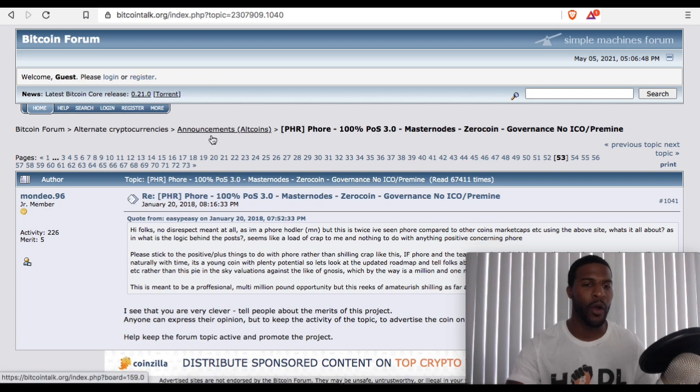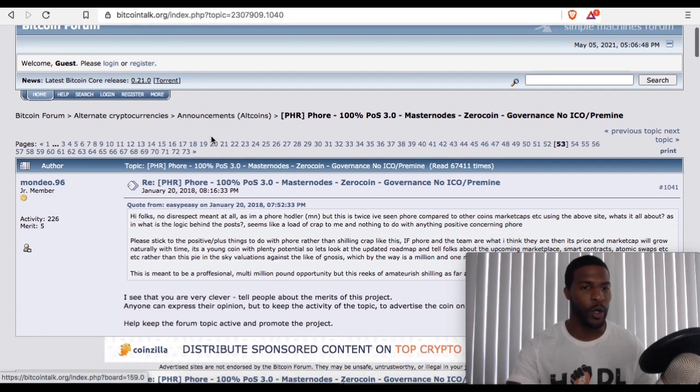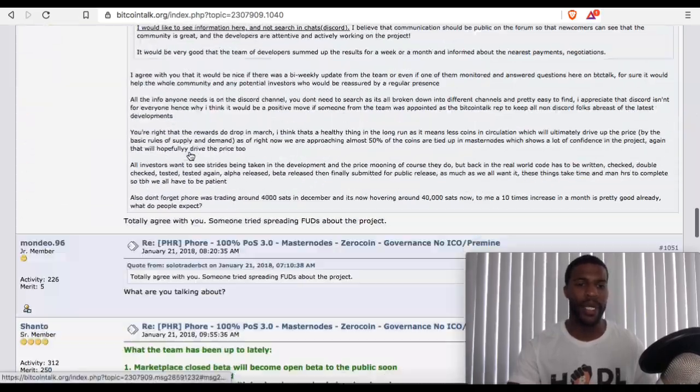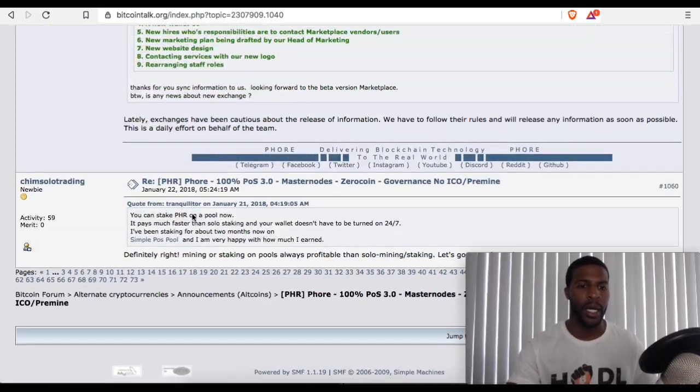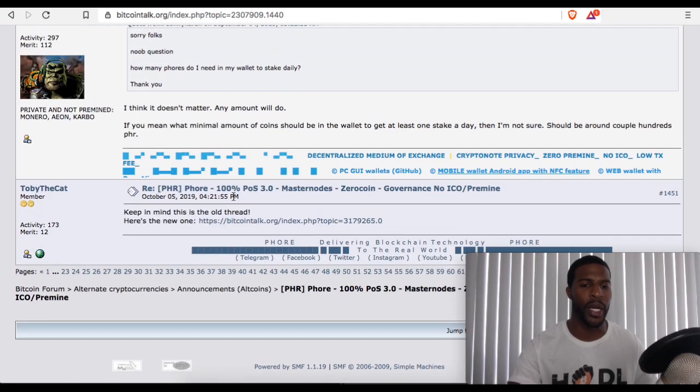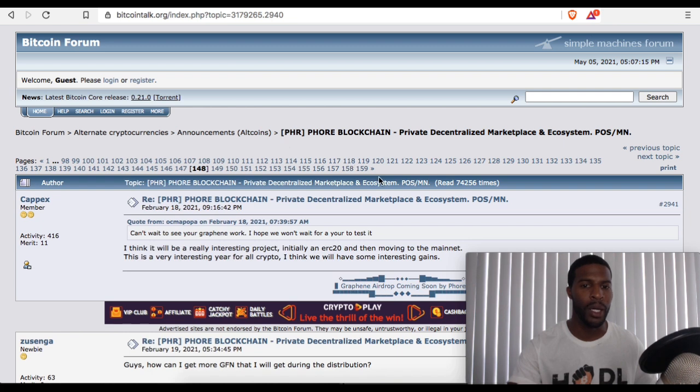I always talk about Bitcoin forum threads. This is what it's supposed to look like. This is the actual old thread, and that amassed 73 pages. And I did click on some random ones to make sure discussions were actually happening. You can see here toward the end, on the 73rd page, they actually said, hey, this is the old one, the new one's been migrated already. They give you the new link. Keep in mind, this is the old thread. Here's the new one. Let's go to the new thread, and boom, 159 pages.